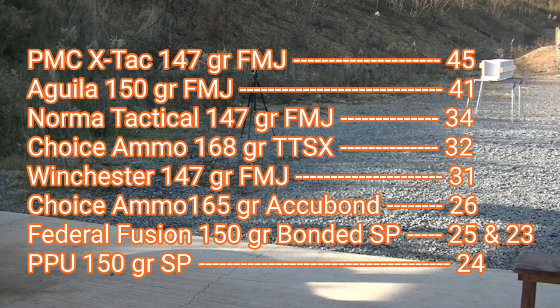And then interestingly, we had the Choice Ammunition 168 grain TTSX penetrate through 32 sheets, which is one more sheet than the Winchester 147 grain full metal jacket, which penetrated through 31 sheets. Then we had the Choice 165 grain AccuBond, which penetrated through 26 sheets. Then we had the Federal Fusion 150 grain bonded soft point, which penetrated through 25 and 23 sheets. And then finally, we had the PPU 150 grain soft point.